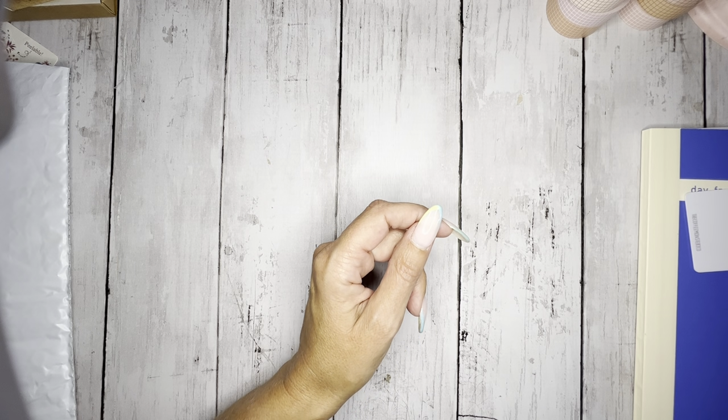And the cats are going at it again. My goodness. Okay, they're just full of energy today.